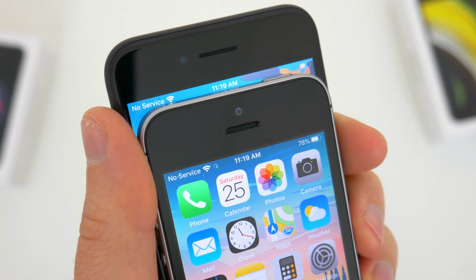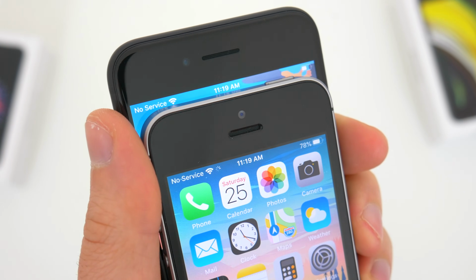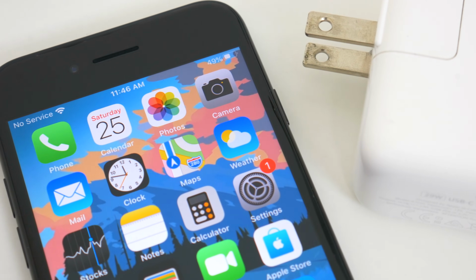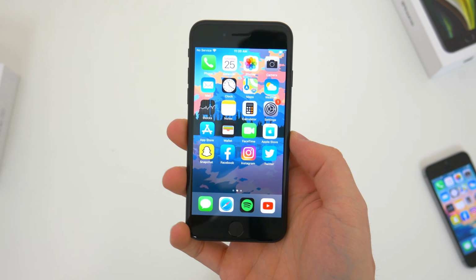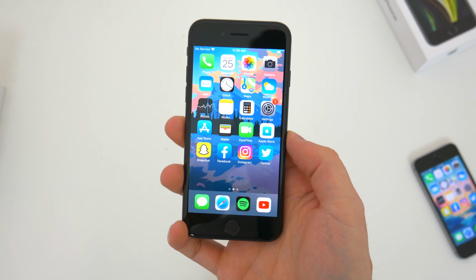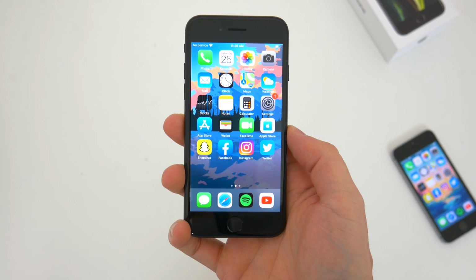I know a lot of folks have had some trouble with the battery life on the original SE, especially now after so many years. So I think you're going to notice a big change with the new SE. This is a phone that can obviously last a full day and then some, and I think the whole array of battery and charging improvements with the new phone will make a huge difference by comparison.